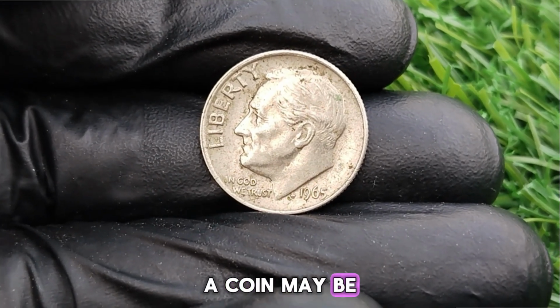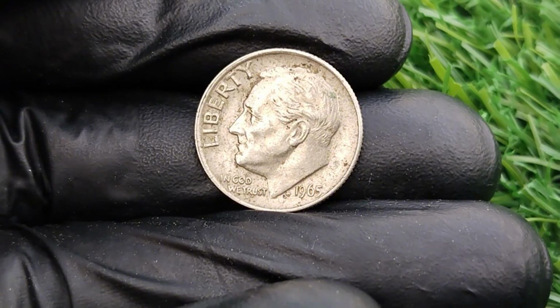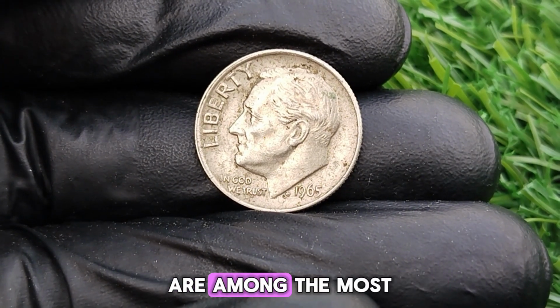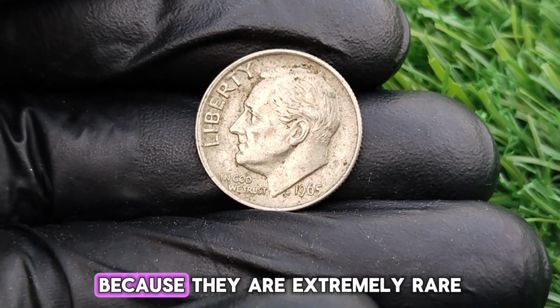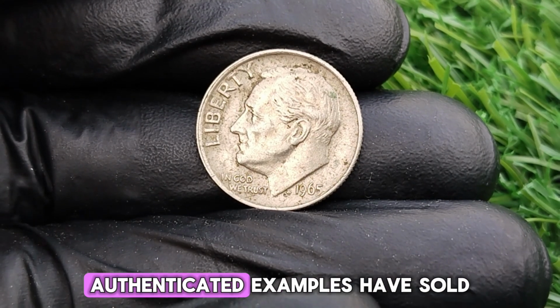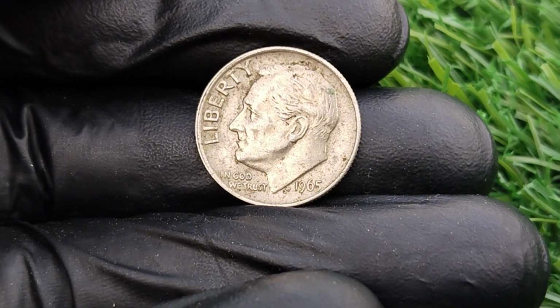Sometimes a coin may be struck on the wrong metal planchet intended for another denomination. These wrong planchet errors are among the most exciting discoveries in modern coin collecting. Because they are extremely rare, authenticated examples have sold at major auctions for thousands of dollars.